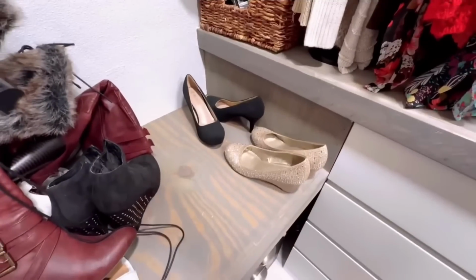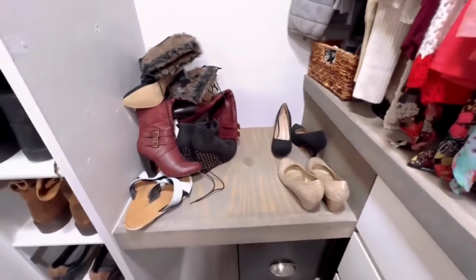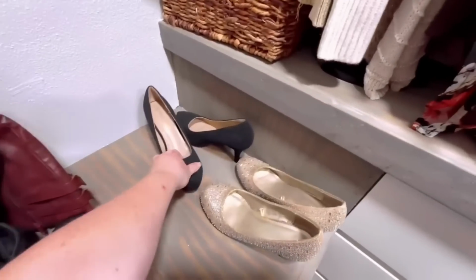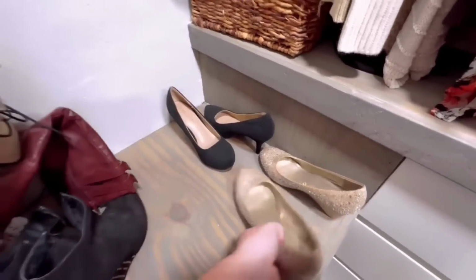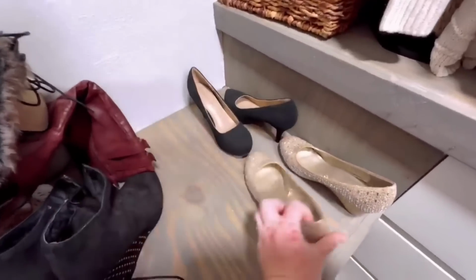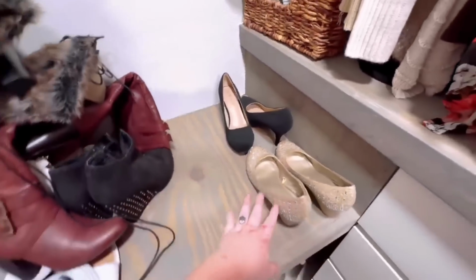All right, so the goal today is being realistic. Realistically, I don't wear any of them. However, if we have an event, having a basic black heel is a necessity. And this is just like a nice nude sparkly. So these are just good to keep on hand.